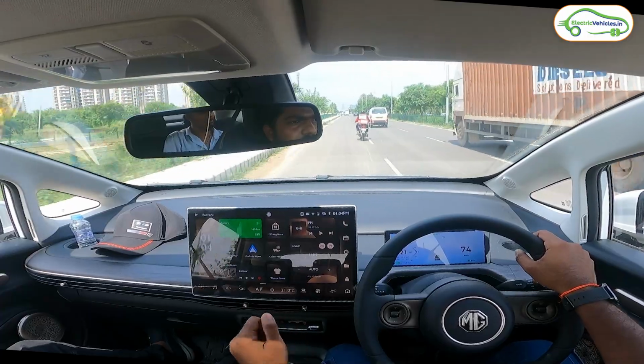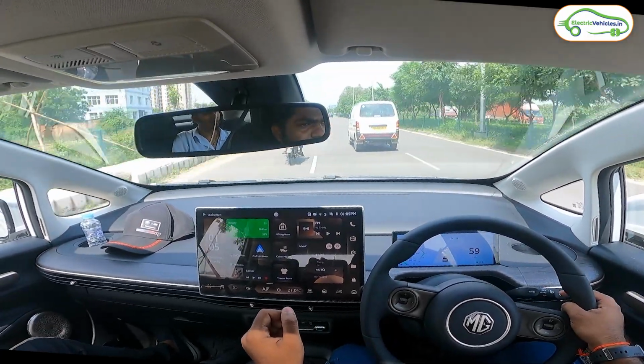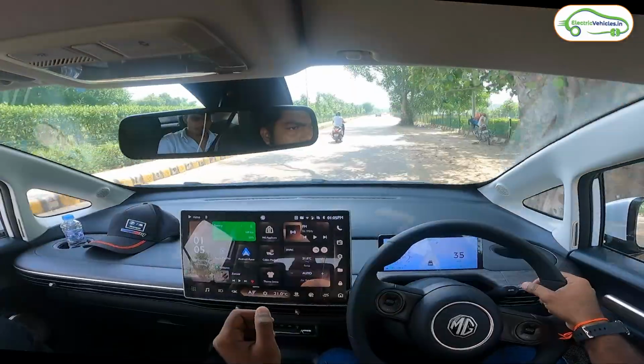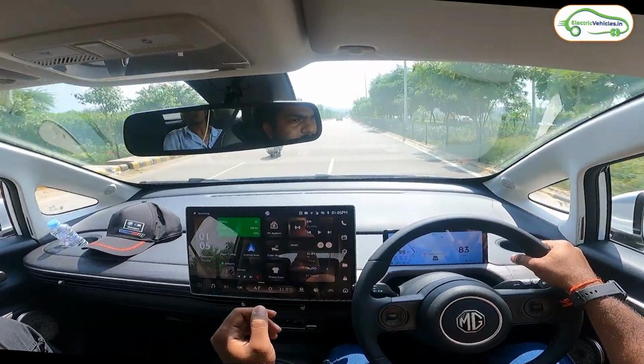I can easily maneuver this electric car in the traffic. I can handle the steering wheel with the help of just one hand. It's very light, very nimble, and easy to handle. I give full throttle once again in the Eco mode.